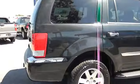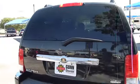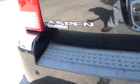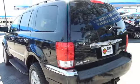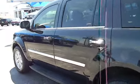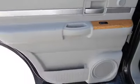Here are some of this vehicle's great options: traction control, stability control, air conditioning, front power steering, cruise control, passenger airbag, fog lamps, compass, power windows, remote power door locks, trip computer, tachometer, rear wiper, tilt steering wheel, privacy glass, power heated outside mirrors. This beauty is sure to make you the talk of the neighborhood.